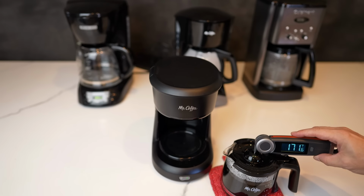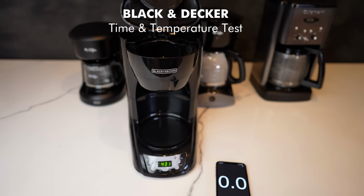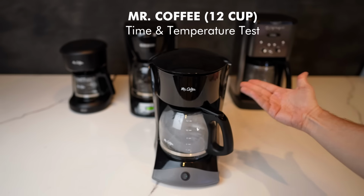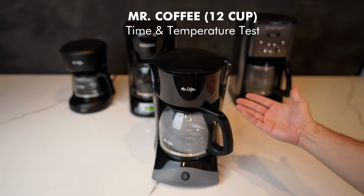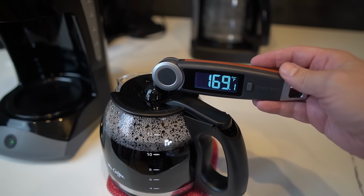I would say it's pretty solidly 171 degrees. All right, let's try the number 2 coffee maker, see how this goes. 172 degrees on the nose. Time for the number 3 coffee maker on Amazon, the second Mr. Coffee of the bunch. Let's try it out. Very slightly cooler than some of the others, 169.1.